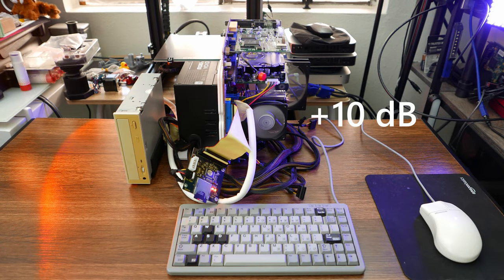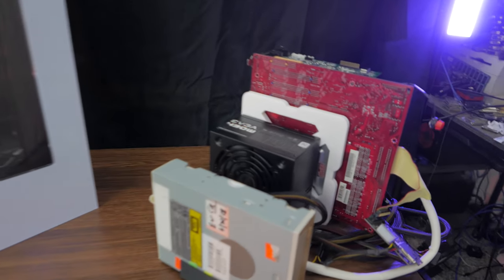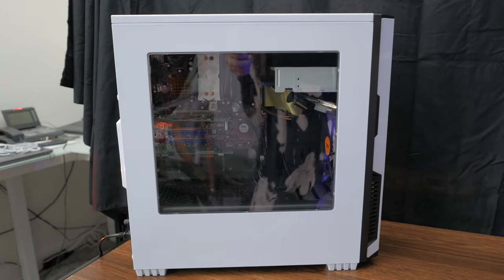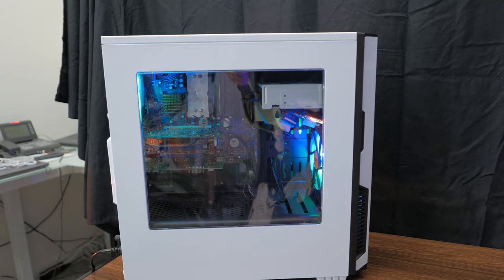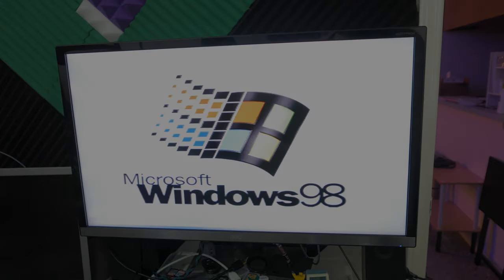The fan on this GPU is fine, and it's in great shape actually, but it's very small. It makes a lot of noise while it's doing what it's doing. So I think the last thing I'm gonna do here is install it inside an actual case to try and quiet it down. And there it is, all set up for the upcoming challenge of using Win98 for a week.